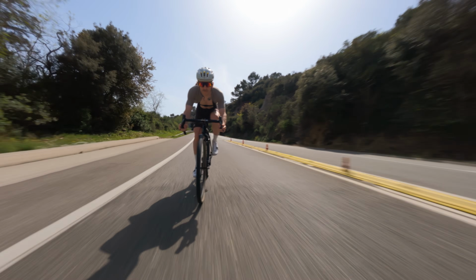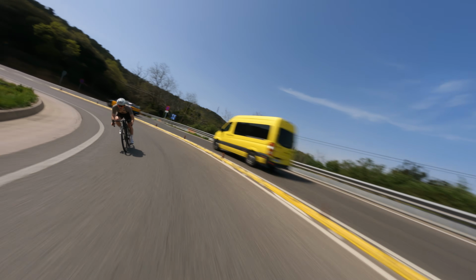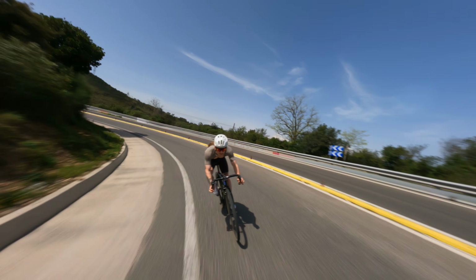If you could design the perfect road bike tire, would it focus on speed, having a super low rolling resistance, or would it prioritize puncture protection? What if you could design a road bike tire with both?